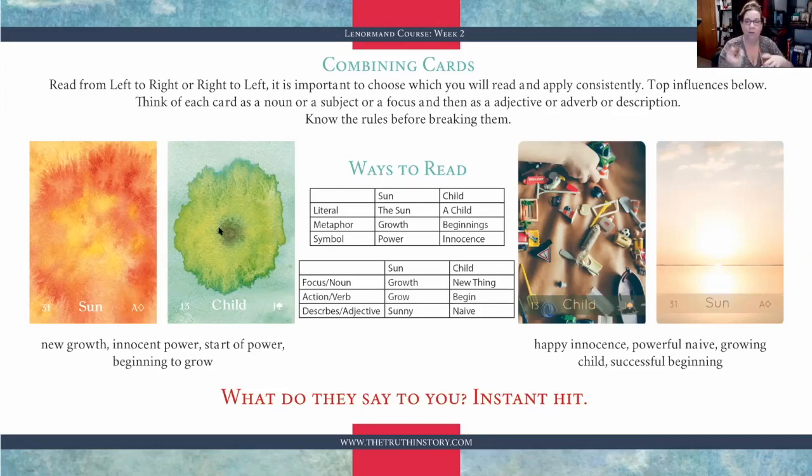The word child can also for us connote innocence, right? That idea of something that is innocent. And so there are different ways to read all of the cards, whether we're taking it as a literal object, or if we're looking at its traditional symbols, or what it could be a metaphor for. So there are different ways to read it, and that's going to generally be decided upon by the question itself.